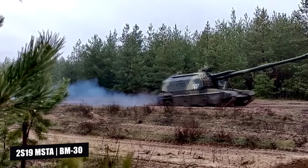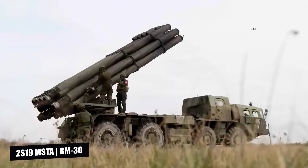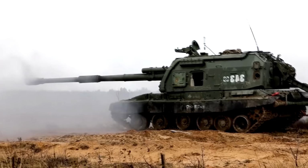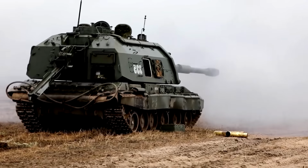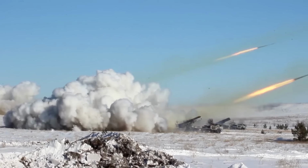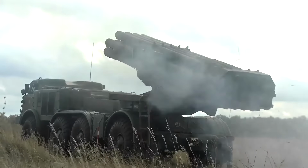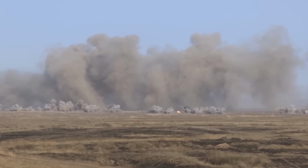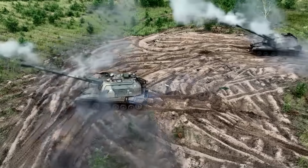2S19 MSTA and BM-30 Smerch artillery. The 2S19 MSTA is a precision-guided, self-propelled howitzer, while the BM-30 Smerch MLRS can unleash devastating 300mm rockets that carry a range of deadly warheads, including chemical payloads. These systems give Russia the ability to strike NATO forces from great distances.